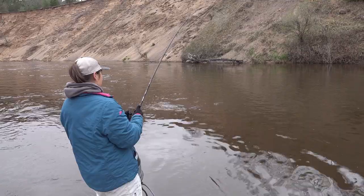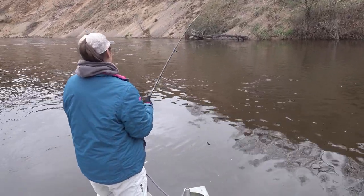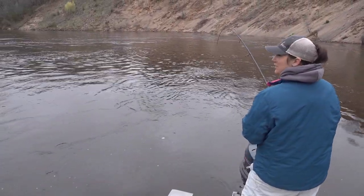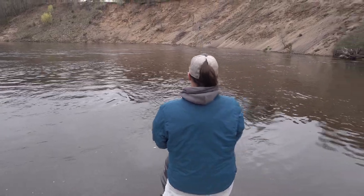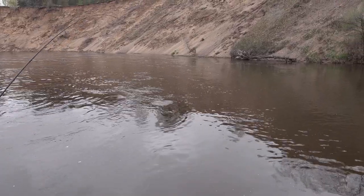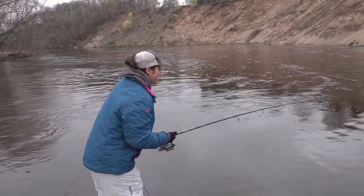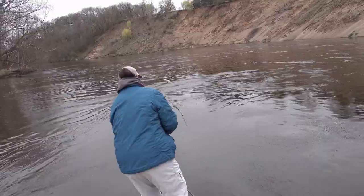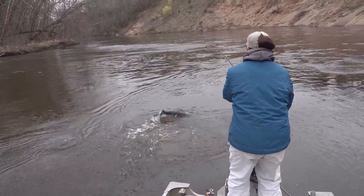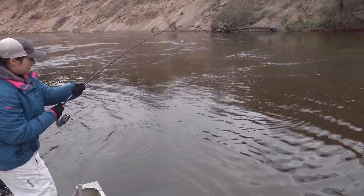Fishing a small river. There he is. Using night crawlers on the bottom, so it could be anything. Might be a catfish, might be a carp of some sort. It's probably not a walleye. It's very strong. Oh, it's a sturgeon. You got a sturgeon. That's pretty crazy.